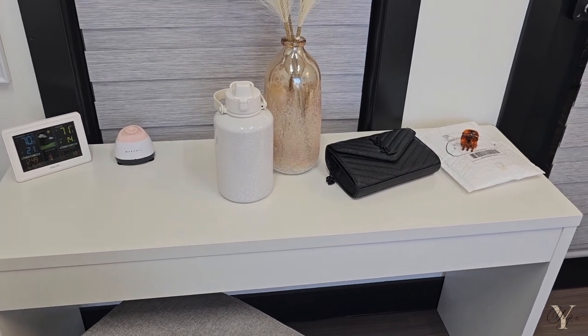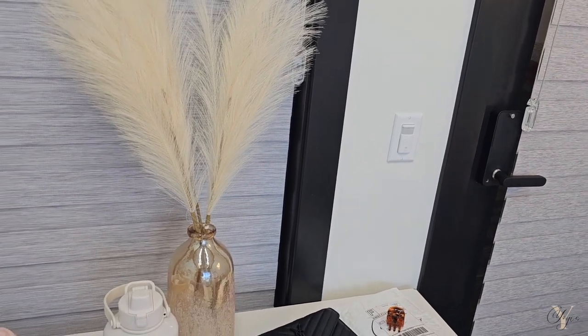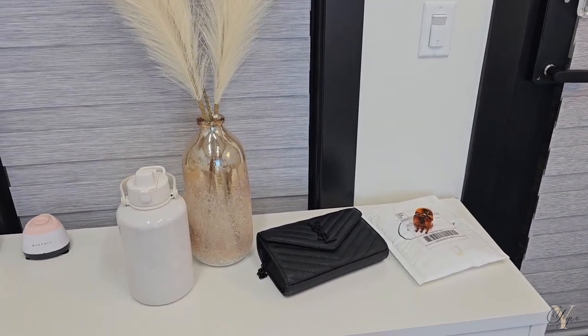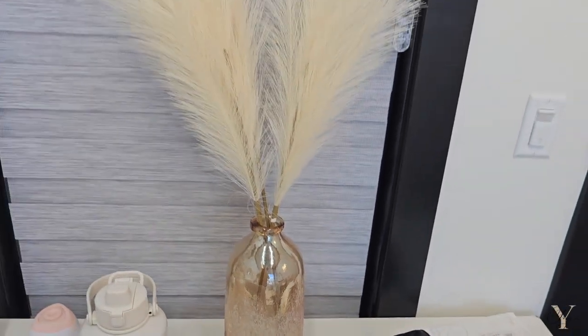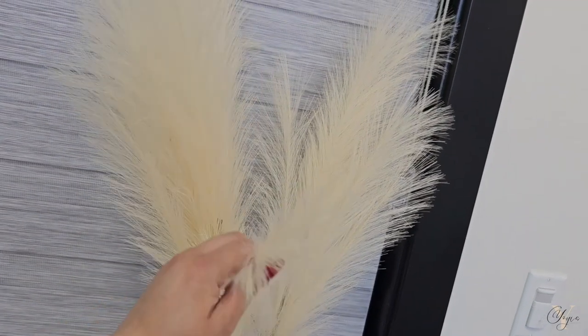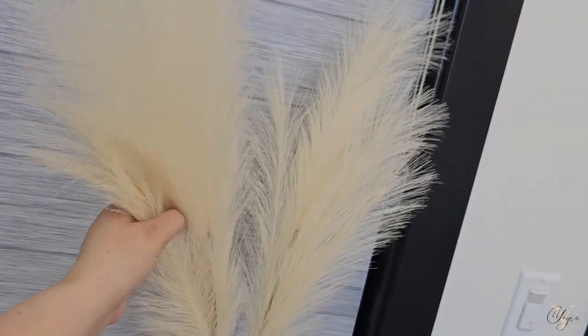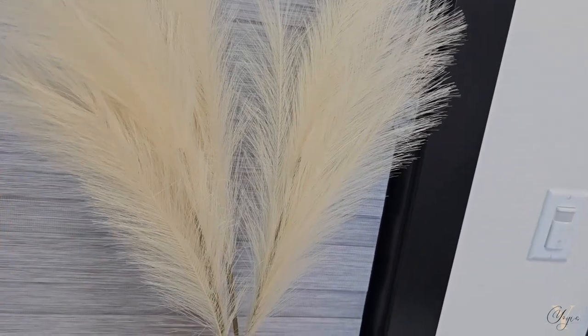Okay, so I'm gonna get questions on this plant here and this vase. So this vase, I got it from Hobby Lobby along with the little pampas. It's like a fake pampas, it's not even real. I don't know what it feels like, but it's really nice, it's cute, I like it. But yes, Hobby Lobby.